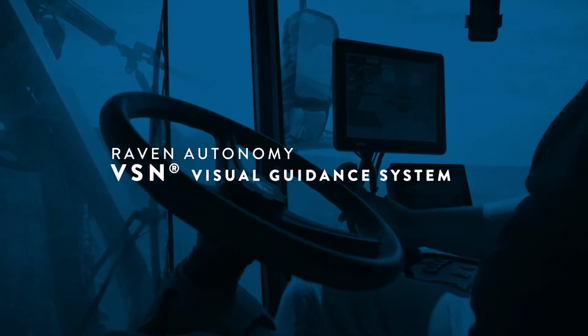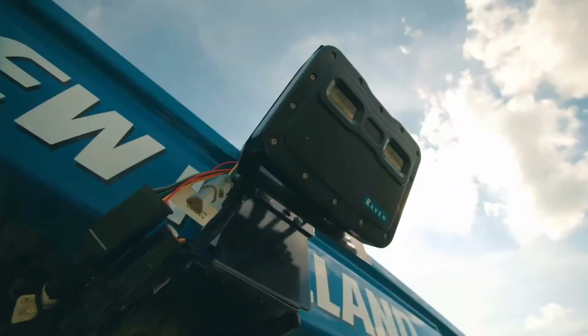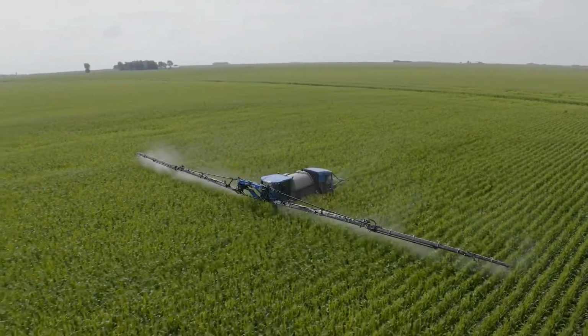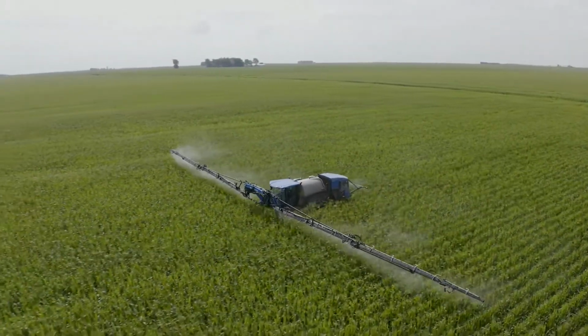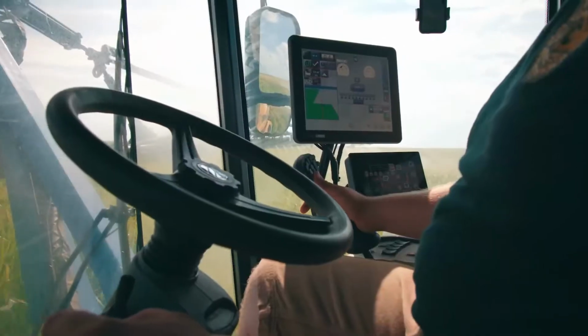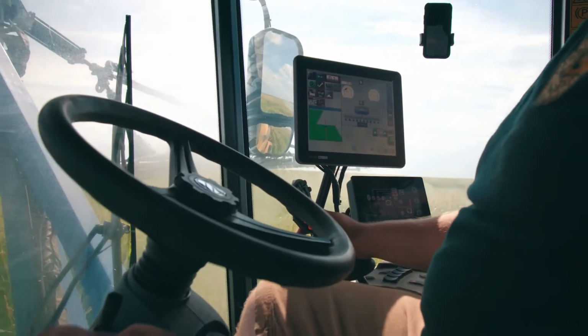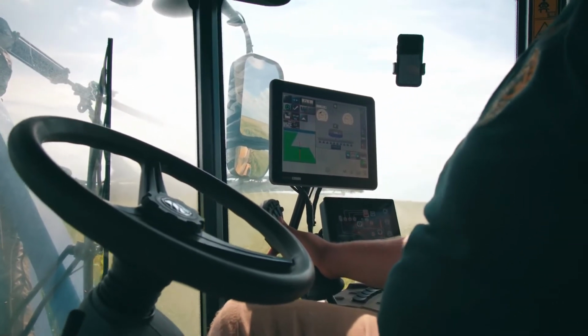VSN is our visual guidance system. It's a camera-based system that looks at crop rows, distinguishes what is crop in those crop rows, and guides the machine. So it provides hands-free guidance for agricultural machines. A few years ago, we released RS1, which is a steering controller for agricultural machines that enables you to steer on fields that do not have any crop rows. So I can use that in the beginning, in the spring. I can then use that in the fall.